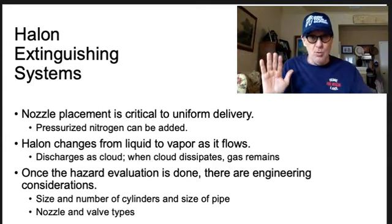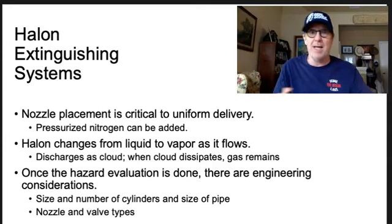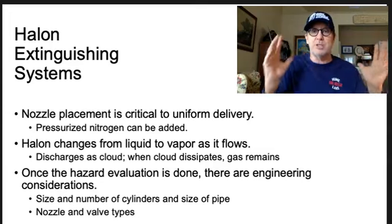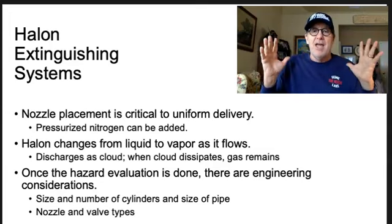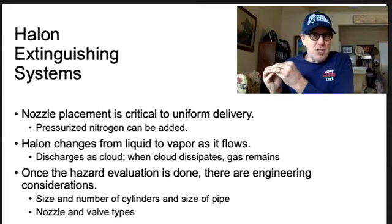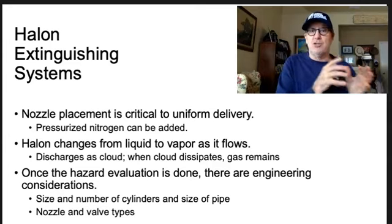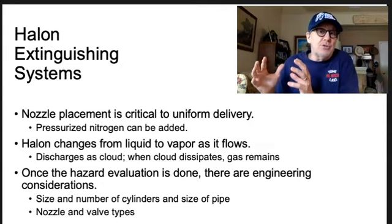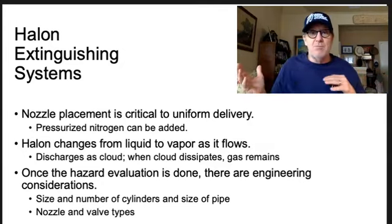Now, the fog will eventually dissipate and go away. That doesn't mean the gas is gone. The gas remains. So they do a hazard evaluation of what's the product, what's the size of the room, and they engineer it, and then they come up with, okay, we're going to use big cylinders, or small cylinders, 6 cylinders that are small, or 2 cylinders that are big. They both do the same thing.